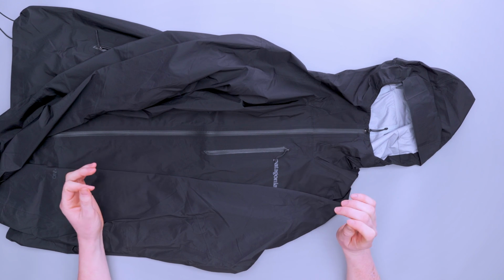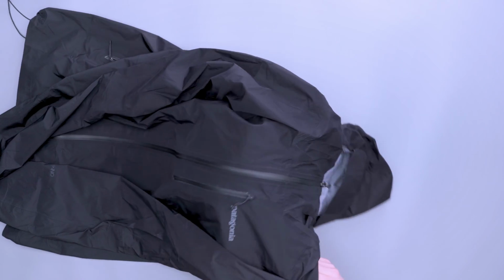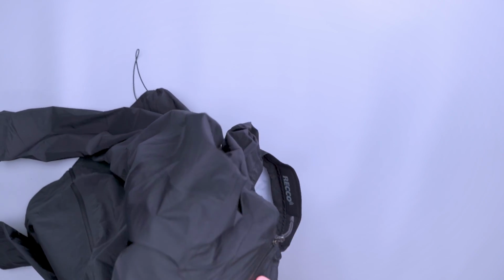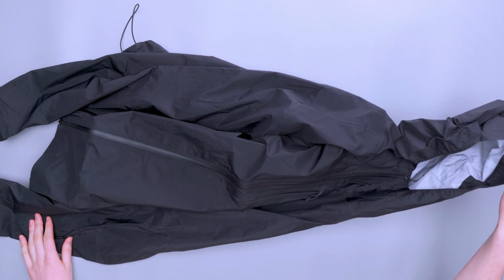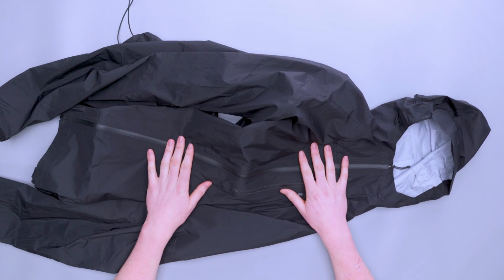It does have a fluorinated DWR coating. You can see the shine on it a little bit. It's not overly shiny or anything like that, but it does contain perfluorocarbons, which are PFCs. They're pretty transparent about this on their website, which I really like. Talking about how it's been used forever and it's the best way currently to be water repellent on materials like jackets, but they also are committed to trying to get rid of them as well.